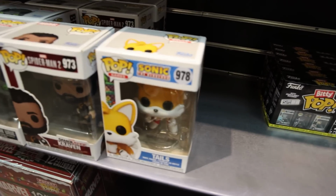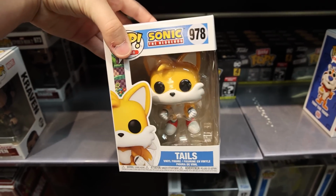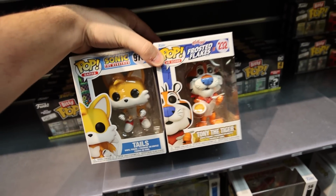And then also over here, check this one out. They've got the brand new Tails with his tail actually spinning. This is probably gonna be another one that I'm also getting, and I understand they're not Funko Fusion, but hey, there's some really cool stuff.